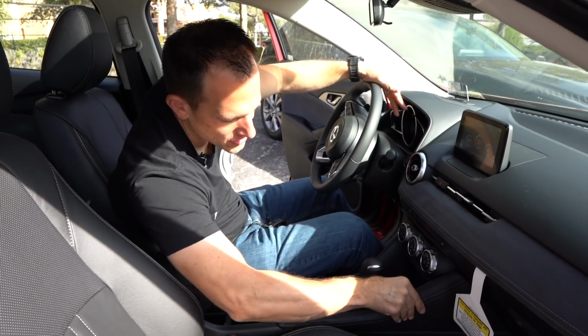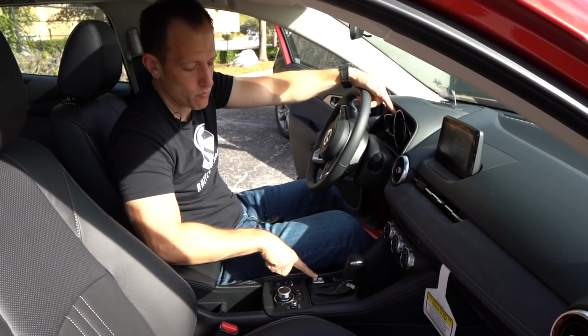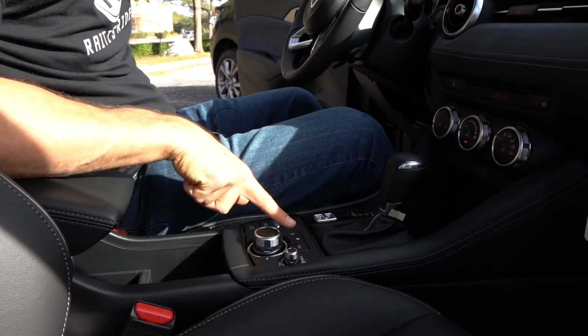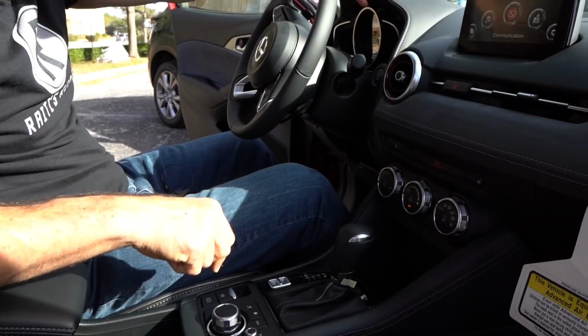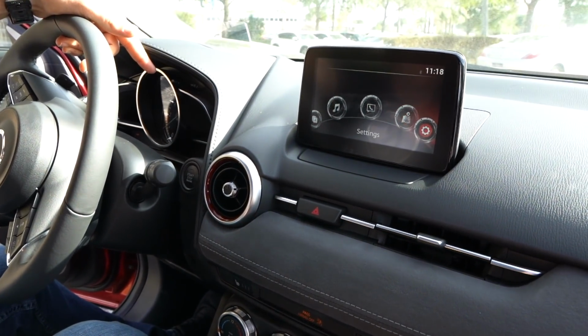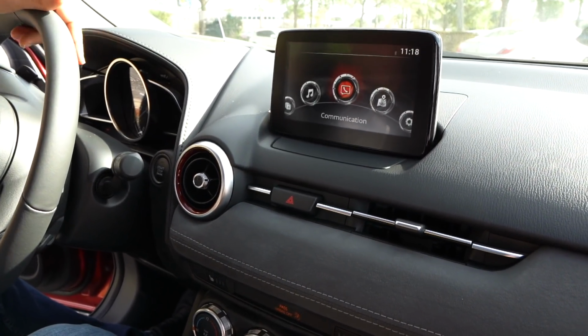Stitch work, nice soft. This is gonna control that 6-speed automatic transmission. You have the Mazda switch to put this into sport mode. That's gonna adjust the parameters of the transmission. And then here's your other area to actually control the infotainment system. And it's really easy. You select something, you push it down, comes up, you can hit home again, and you're right back to where you started.